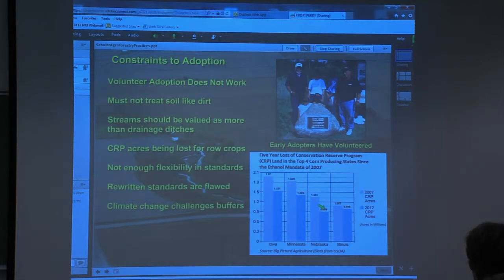Early adopters have adopted it, but the problem is there are still many people that are not convinced, or don't see the value, or we haven't sold it well enough. And there still is a philosophy out there that there's a difference between soil and dirt, and that streams, especially smaller streams, are there only to carry water off the landscape.